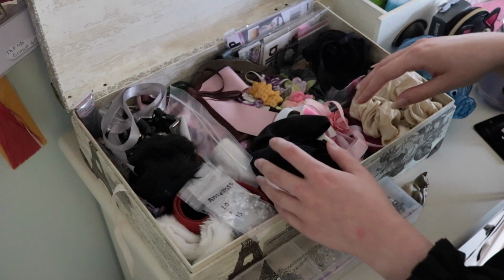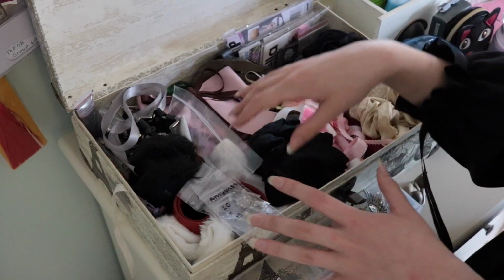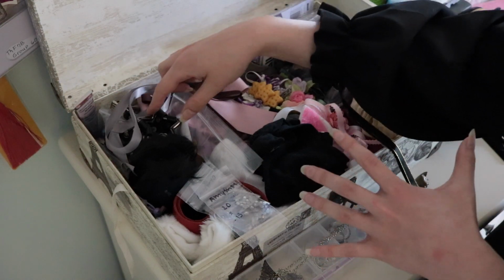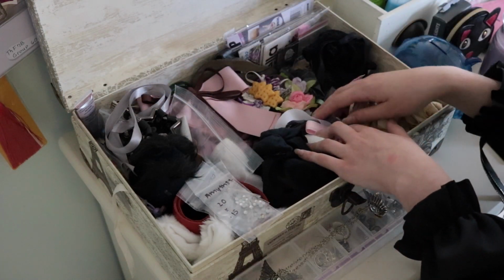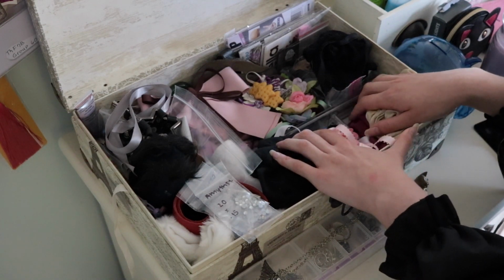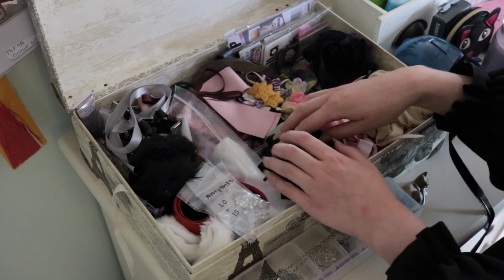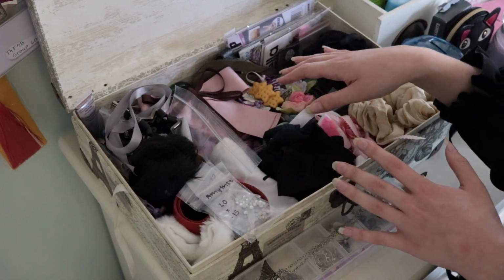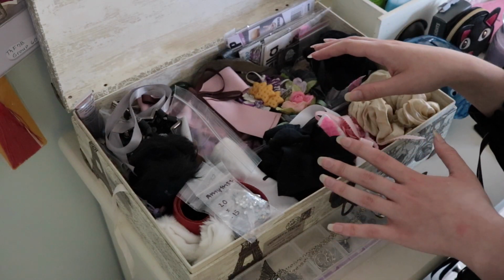Scrunchies are here. I have some ears in there. These are bows. Face masks, more bows. I have just miscellaneous garter belts, ribbons, accessories, blood. I use these little plastic squares to keep semi-organized, but they did get really jumbled as more stuff gets in there, and I am looking for more organizers that would fit better. It's just hard to find some.